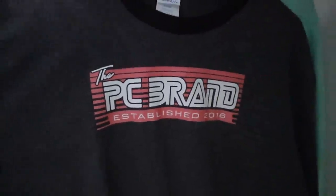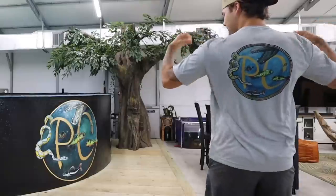PC brand established 2016. This is the fishing long sleeve SPF. Of course we got boots. Another basic tee with work hard, stay strong on the back. This one's a nice one as well. I have never shown this one either. This is the funniest. I got Lulu cooking up some bacon on the grill. I'm repping the merch of the 5,500 gallon.